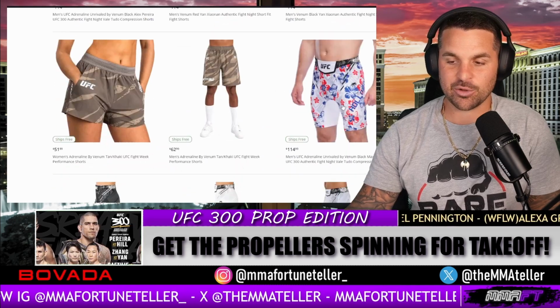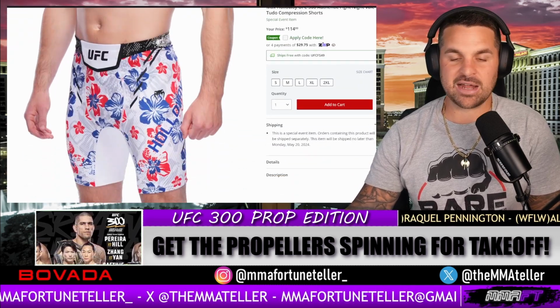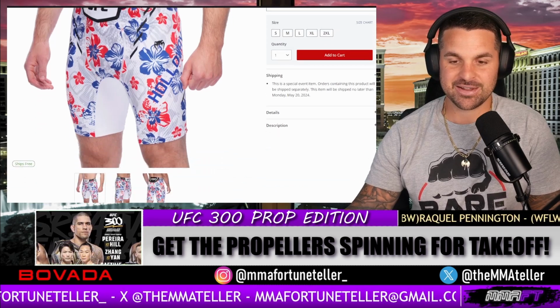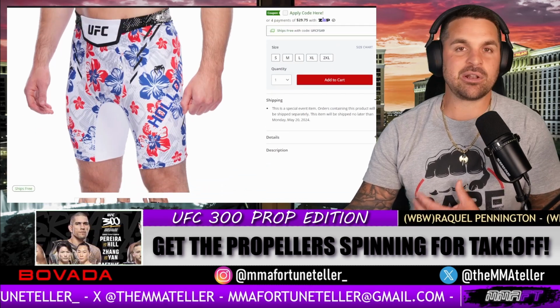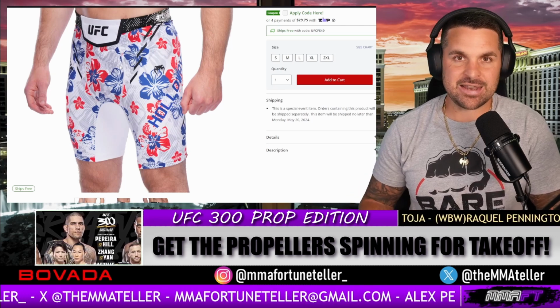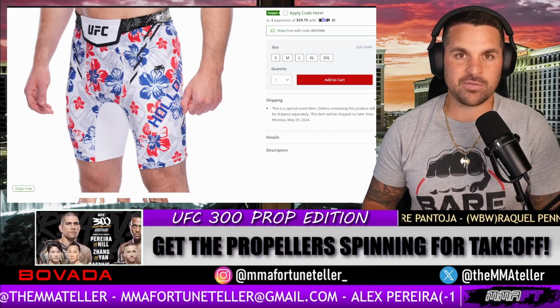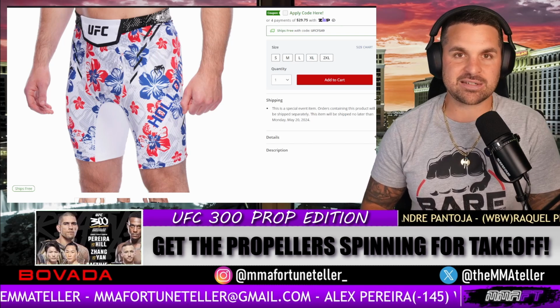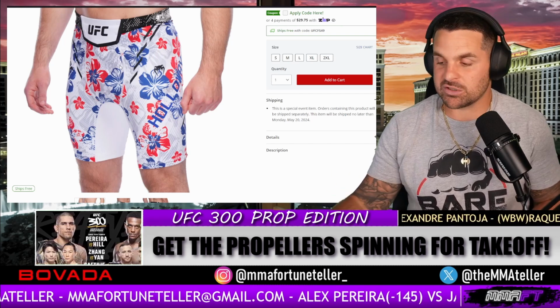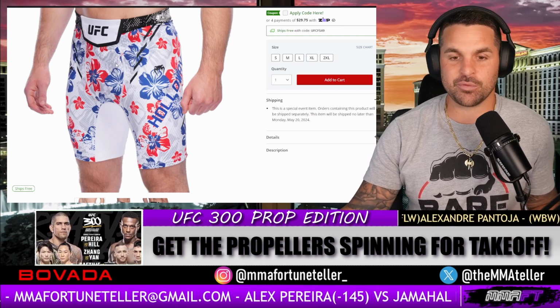How about Max Holloway with the Hawaiian type shorts with the flowers and whatnot? That's going to be sick to see Max step down into the cage with these. So I would love to see the UFC do this more often. It's obviously not that big of a deal. It's not that hard for them to put these types of trunks together. I wish almost all the fighters had some type of unique shorts, you know what I mean? So hopefully that's something we continue to see moving forward.